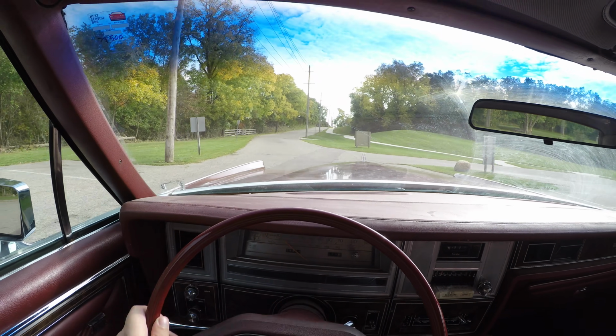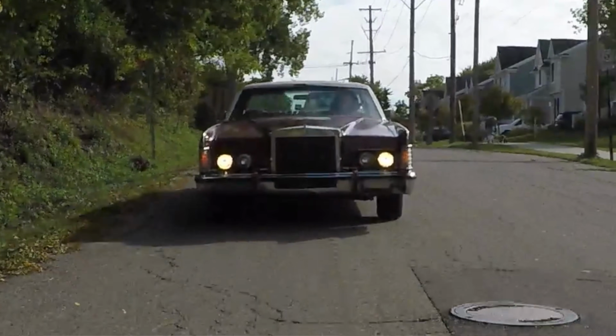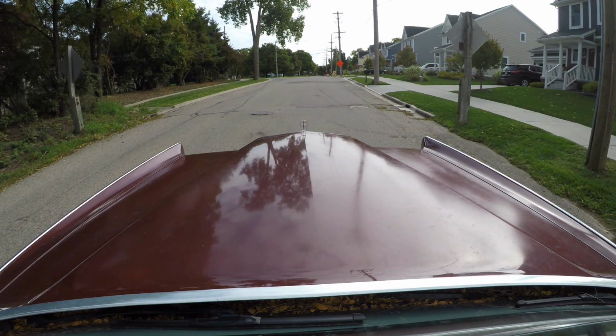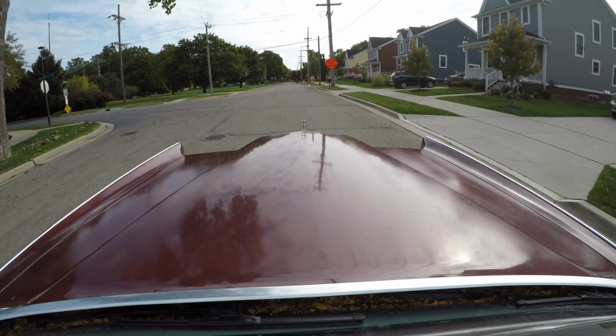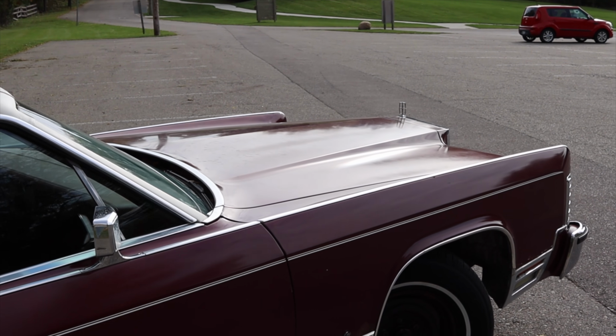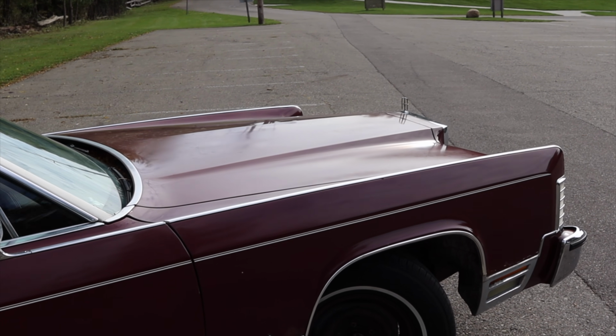But the driving experience of this Continental, even the bumps, it's all so floaty, it's all up in the air. The hood feels like it's in a different area code. This car has the second longest hood ever put on a production vehicle, only bested by the Cadillac Eldorado. It's insane to drive. I really feel like I'm piloting an apartment building.